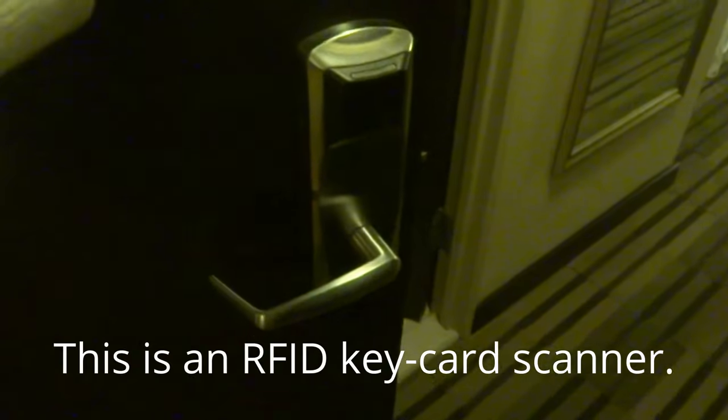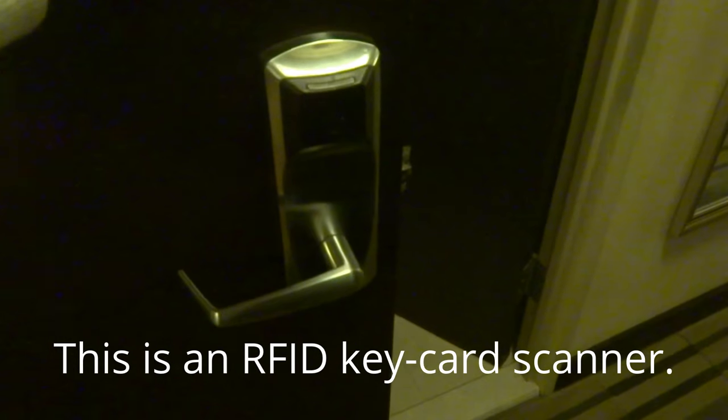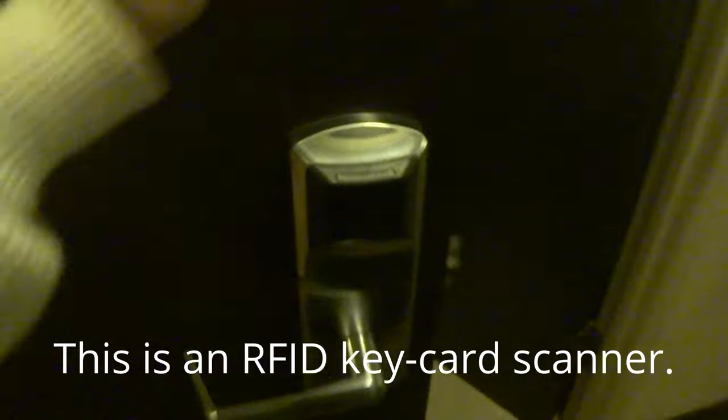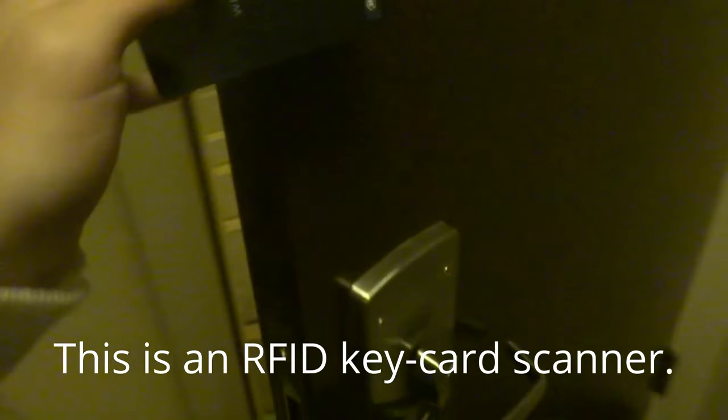Andrew, I forgot what kind of door lock it is again. Could you comment on this? I've seen one video of this in the country, in Lexington, and I forgot what it is. We're gonna close the door.